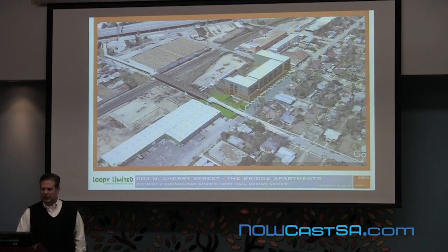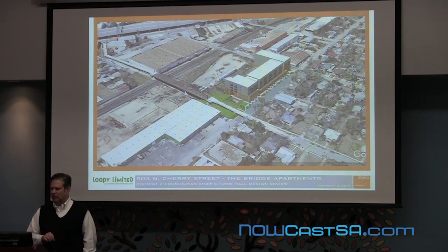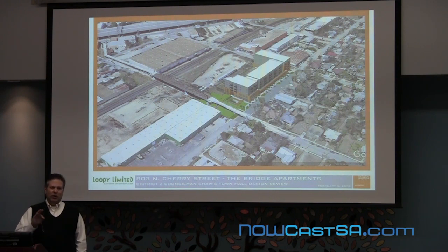You'll see here in just a minute where it's closest to the bridge, we restricted it to one story with a roof deck on top of that. Hard to see here, but we'll get to some better images in just a second. So where we're closest to the actual trestle of the bridge, it's down to one story, and that's where the restaurant will be and open on the public space.